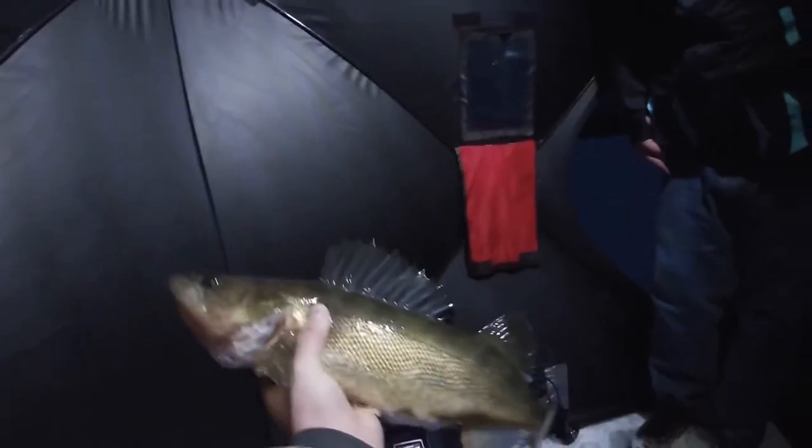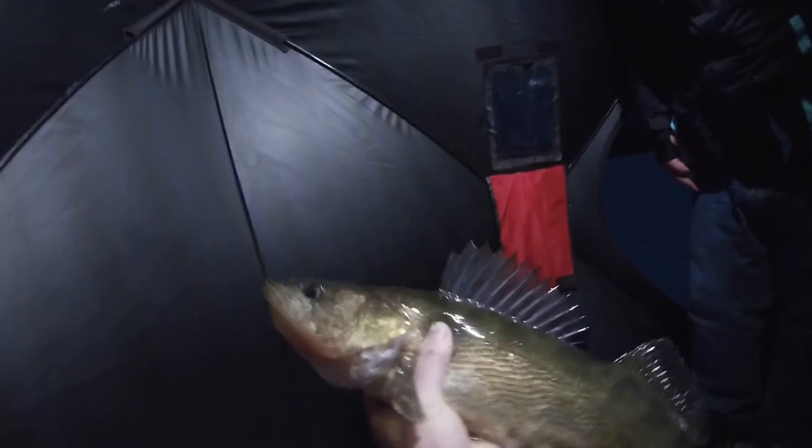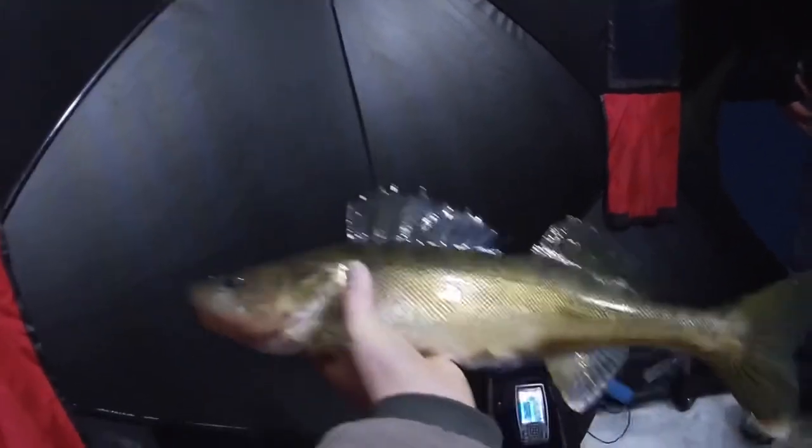Check that walleye out, boys and girls. Yeah, that's what I'm talking about. We're here for burbot, but we'll take a nice walleye any day. That's massive. That's a nice walleye I've seen caught. Okay, so I'm gonna get some pictures of this guy. Okay. Fish on, boys and girls. Fish on.